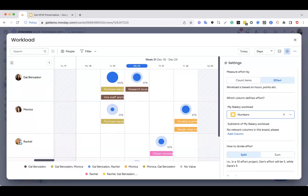When more than one person is working on the task, we can choose to display how the effort is divided between them. We can change between split, which will divide the effort equally amongst partners, and sum, which will assign each of the partners the total effort the project takes. So you can either change it from here to split or from here to sum.